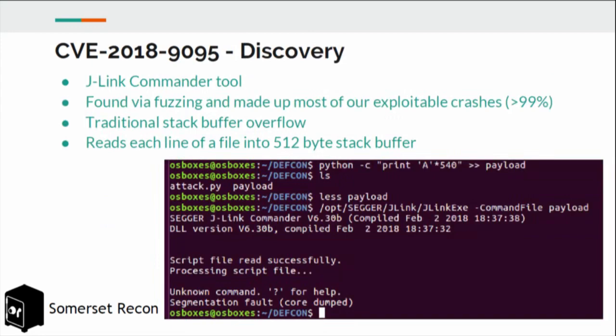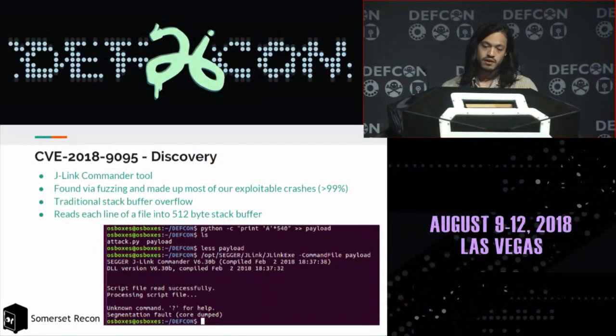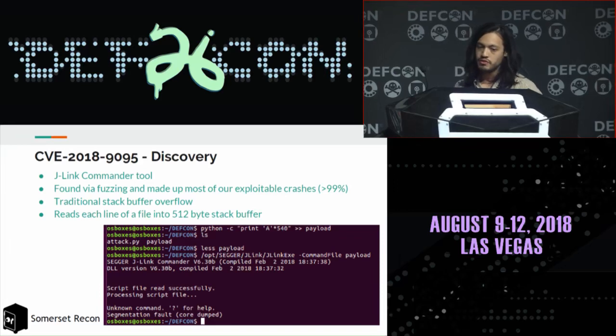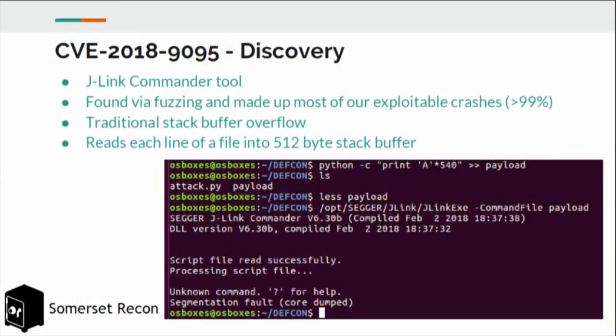We also found in the JLink Commander tool, which we talked about earlier, a command line tool, a feature called command file, which basically lets you feed JLink Commander a script to set up your environment before you start debugging your device. And the file parsing code had a vulnerability, which was a traditional stack buffer overflow.